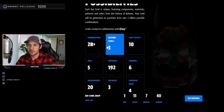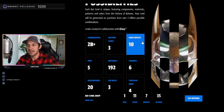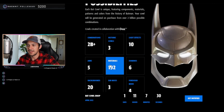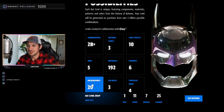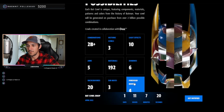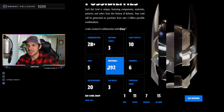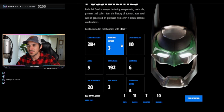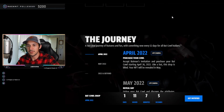Here's one of them. Of course, there's 2 billion possible combinations ranging from the history to lighting effects to material, the jaws on them, the backgrounds. That one looks really sick. Ear mods, forehead mods, dominoes, but you can just kind of see all the different combinations. I even saw some of them have the Batman Who Laughs looks, which is really cool. So they look really nice. I mean, it looks like whoever made these did a really good job on them.